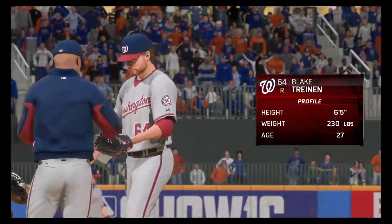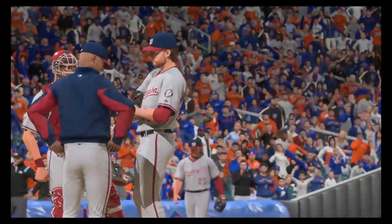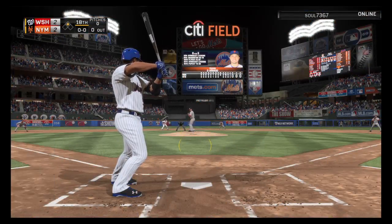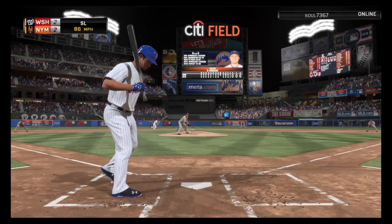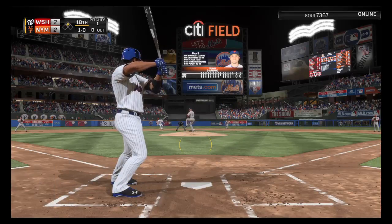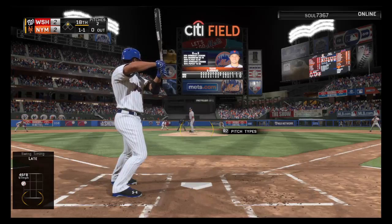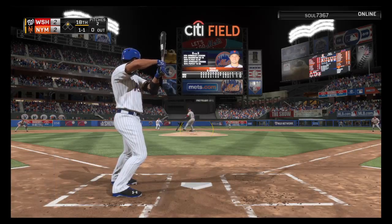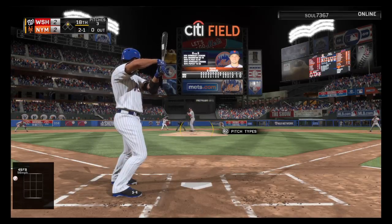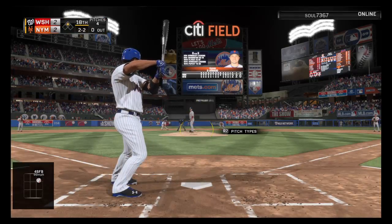Blake Trinan. Here's a first pitch slider that just tails out of the zone. It's ball 1. Here's a swing and a miss, 1-1. A possible winning run on second. No one out. No offer on that one. 2 balls and a strike. And he fires a fastball now for a called strike 2.